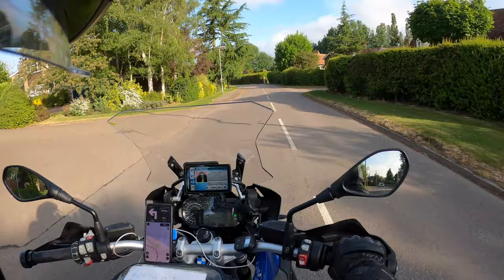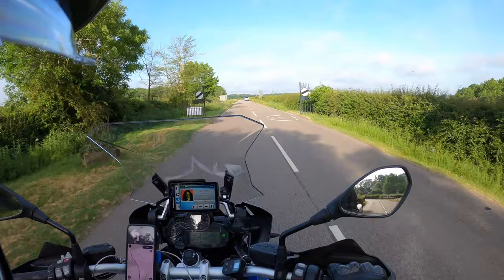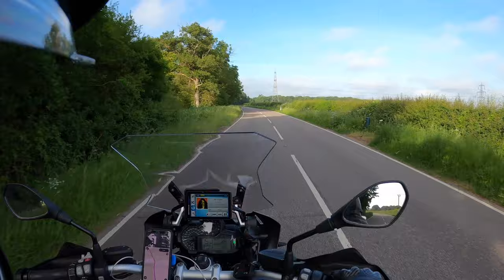I put quite a few waypoints in to find my way to The Bike Thing, and if you miss one of them, as I was doing the other day, it just reroutes you. So you can sort of on the fly change. And between each point of interest, you can choose that section to be a direct route, twisty or super twisty.